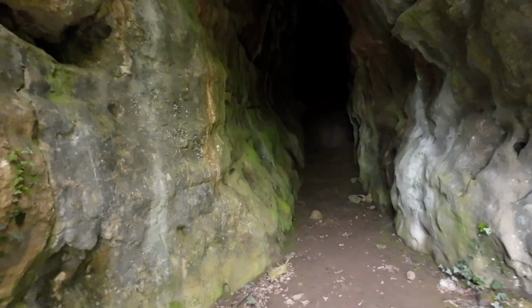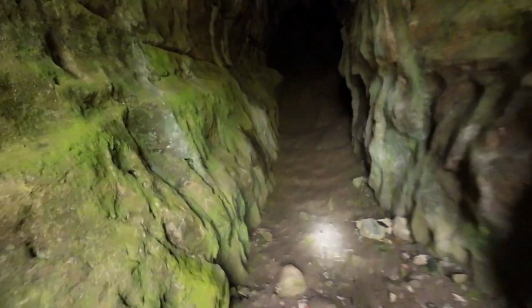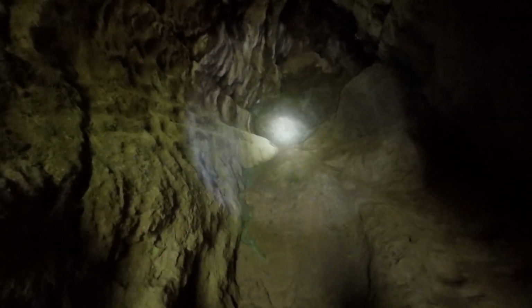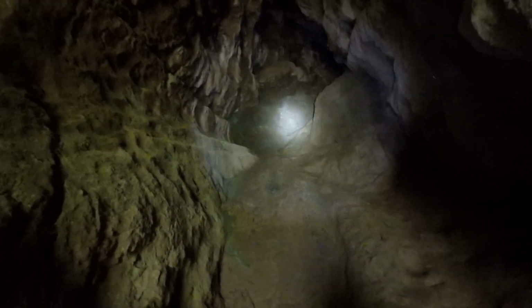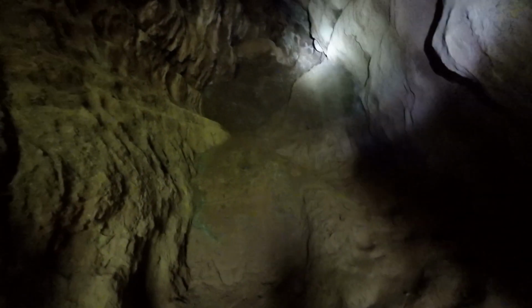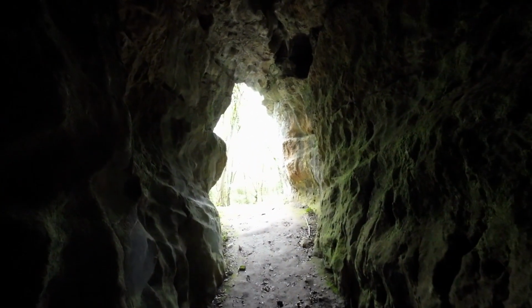Never been in this one. This one again keeps going. You do need caving gear, waterproofs, good boots, but they're worth walking into, they're worth exploring. Kids will love them. Let's see, we're not that far in.